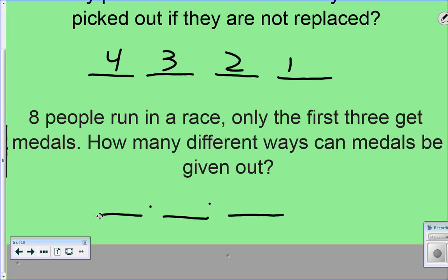So for your first place, how many people can medal? 8. That's it. Okay, what about your second place? What about your third place? How many places are we only medaling to? 3. We don't have to go down to 1 this time. So could I use 8 factorial here? Could I use that factorial symbol? No, why not? It doesn't go to 1. Very good. So now I'm going to figure this out.